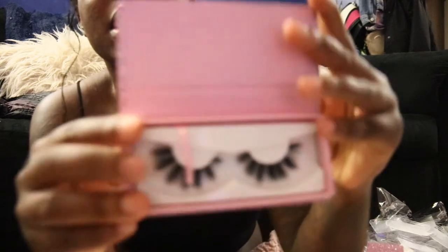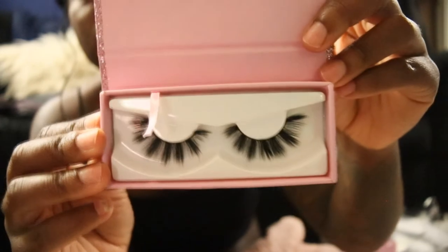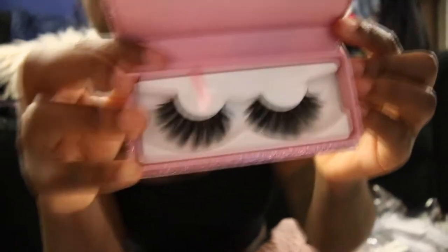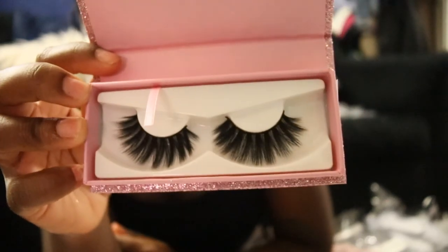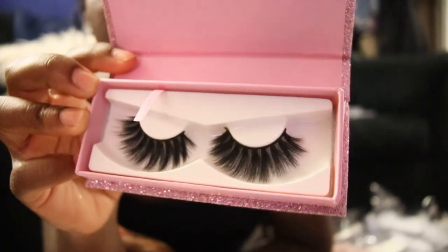Okay. This next one is called Flossy. And then this last one here is called Bossy. Okay, so those are the styles and the names.